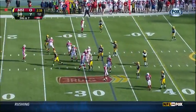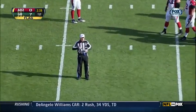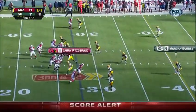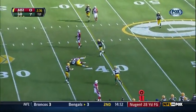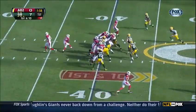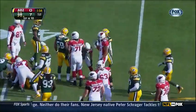And now penalty flags, a false start. False start, number 72, offense. 5-yard penalty, still third down. On third down, Skelton fires and completes to Fitzgerald. They're going to mark it. That's the rookie Floyd in motion. Here's Stevens Howling, and he flops forward for 2.